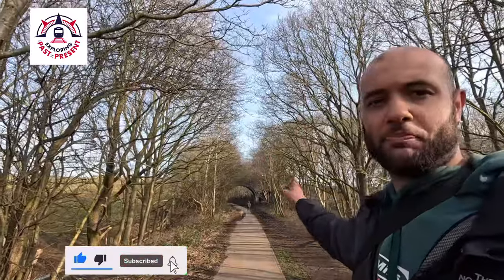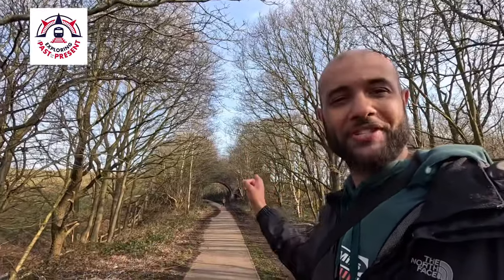So we're back for part two of the Midland Railways in Barnsley. In part one, we started at the Cudworth Railway Station and we made it to this bridge that's just behind us. I'm here with Wet Dog.